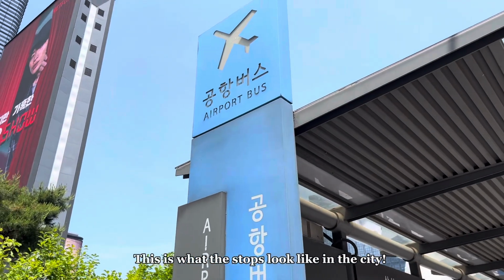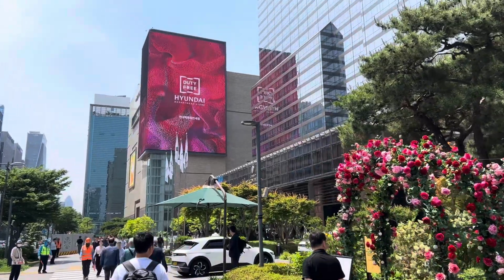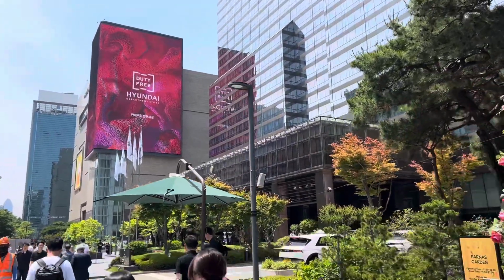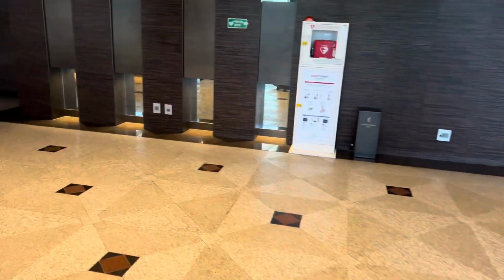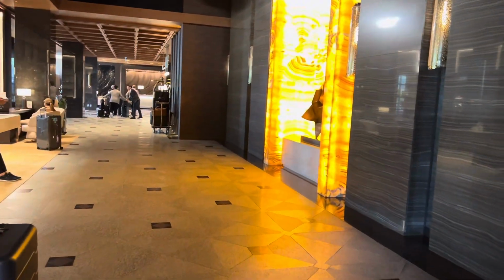We were very lucky that our bus went directly to a stop that was located in front of our hotel. So if we wanted to go back to this stop to go directly to the airport, we could. We decided to stay at a couple of different hotels during our stay in Korea, so I will show you that in separate videos. But this hotel was great. We stayed at the Grand Intercontinental Seoul Parnis, and I'll have a separate video for this hotel.